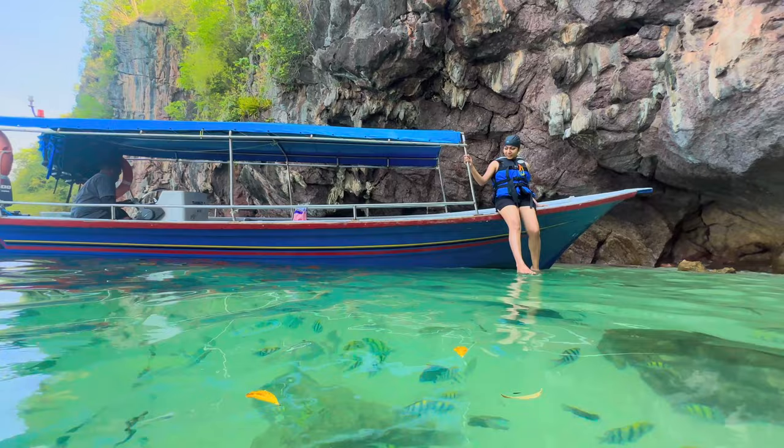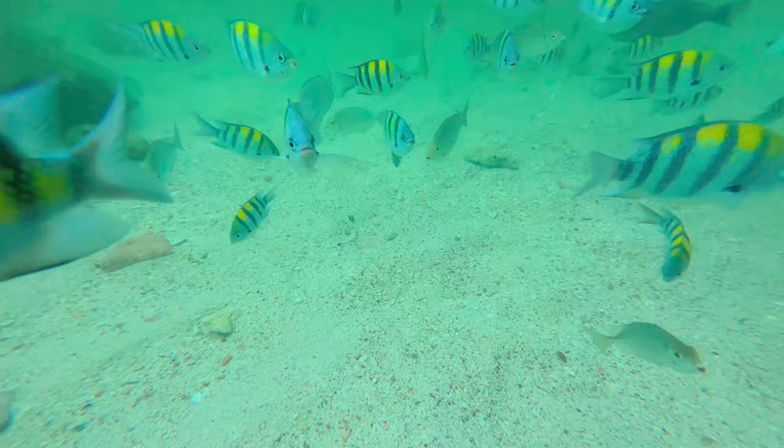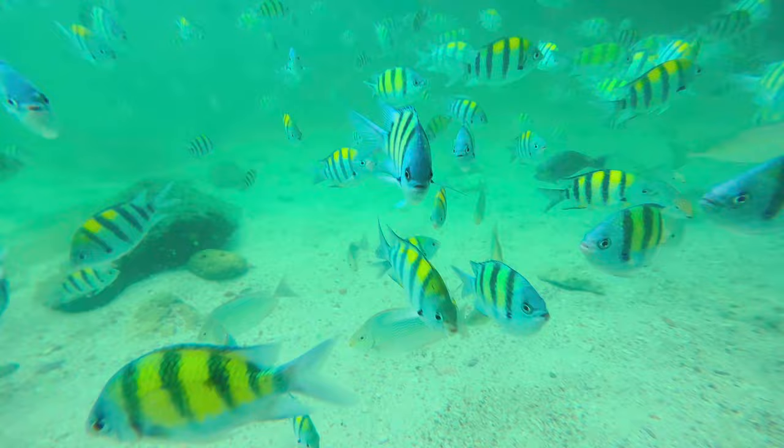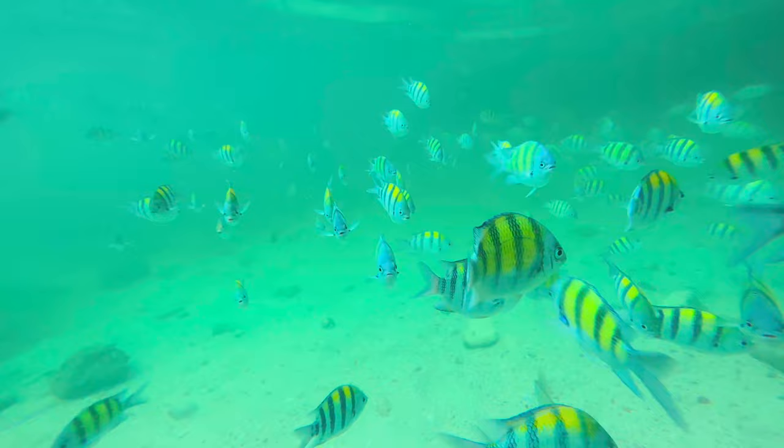Next on the itinerary was snorkeling at D'Angelo Island. The crystal clear waters welcomed us, and we were greeted by an array of colorful marine life. Schools of fish, exotic corals, and sea turtles stole our hearts as we explored the underwater world. Truly a memorable one.